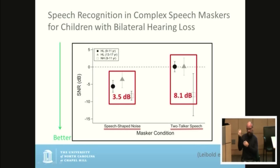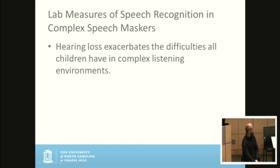Leibold talked about. And that's a huge benefit. So this is a big deal. All right, so we want to measure this complex speech perception. We know children with bilateral sensorineural hearing loss, even when they're using their hearing aids, need a greater signal-to-noise ratio than their normal hearing counterparts in those really difficult listening conditions. And even across age, the children are going to need that higher signal-to-noise ratio.